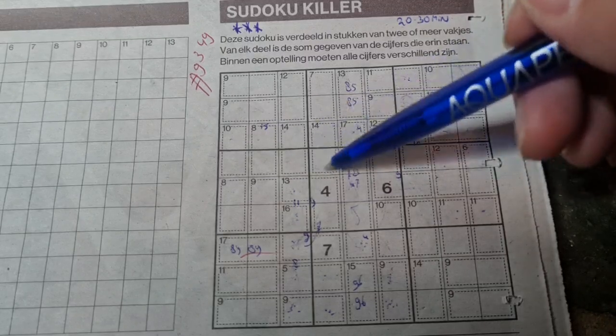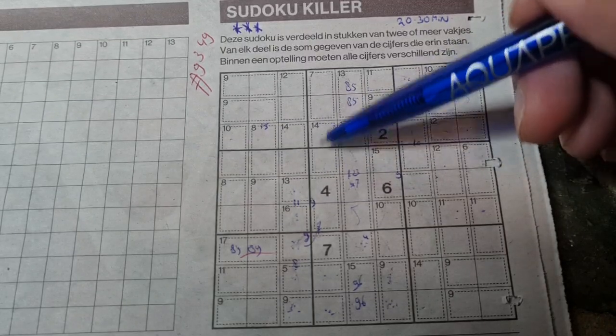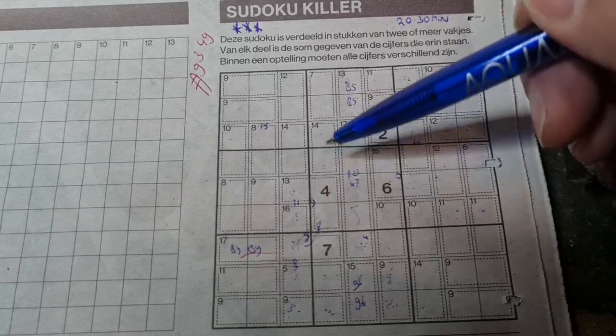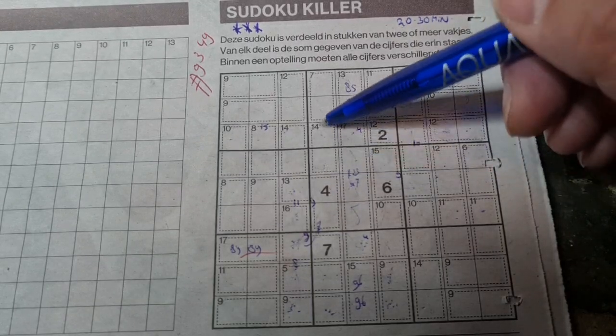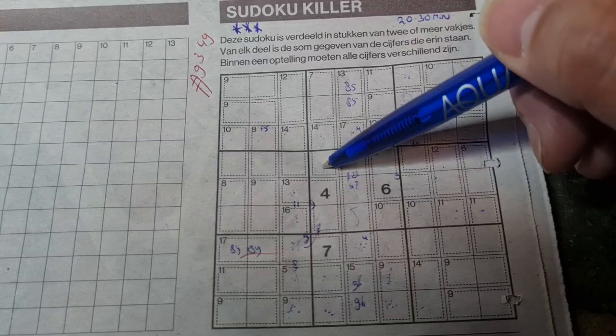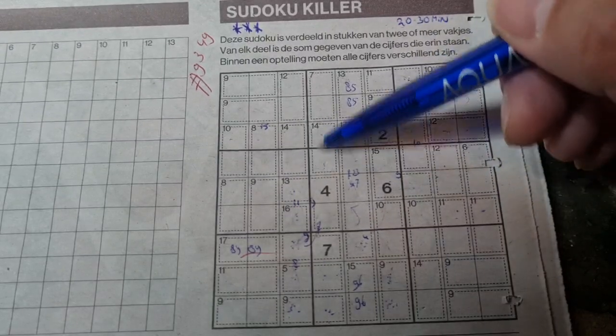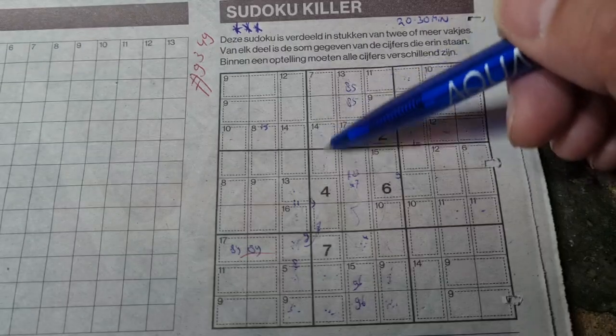8 and a 6. Cannot place the 8 here, then it will be a 6. If I place the 6 here, then this should be an 8. So 8 and 6 could be 9 and a 5 could be also here. But two combinations here.